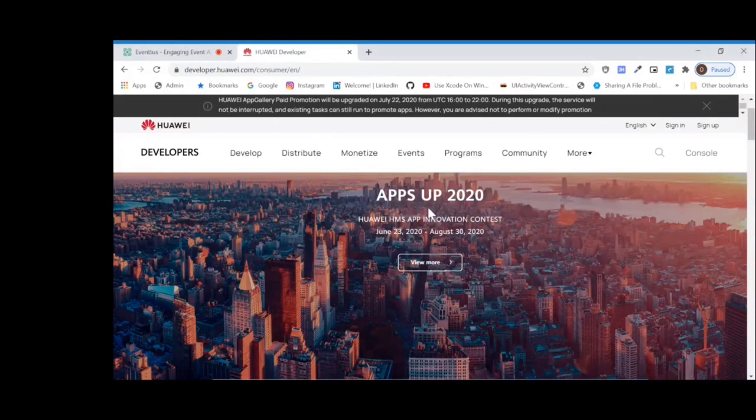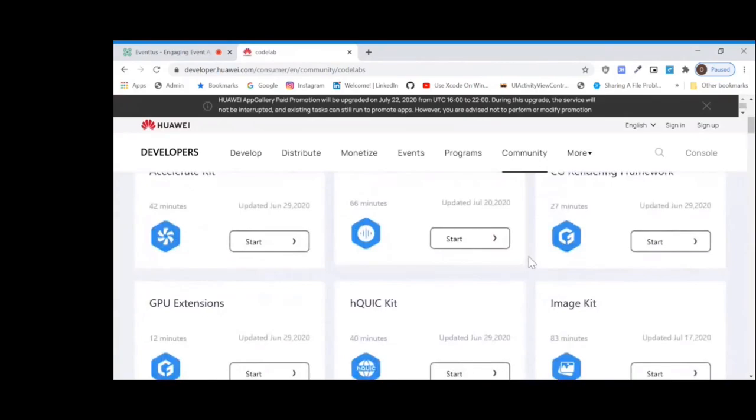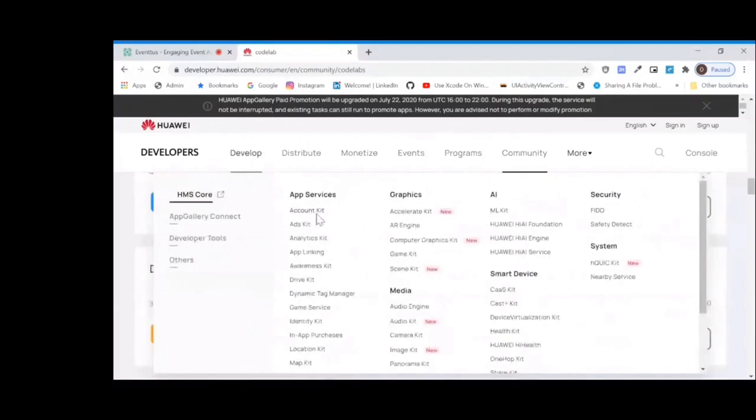Here you can see the ABAP 2020 and our events, and you can see our code labs here. Here you'll find all our kits and the code labs for them, as you see. And you can always see our kits here. You can find a lot of our kits and a lot of services that are very useful, and you can use them, and you can go to any one of them.